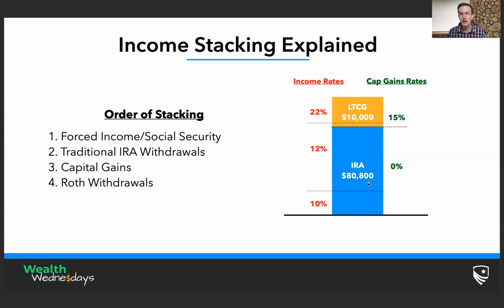So if they're pulling $80,800 from their IRAs, obviously they're pulling a little bit more of that because of the standard deduction. But let's say on top of that, they're pulling $10,000 from their long-term capital gains. Well, the way this person's situation stacks, their IRAs are going to be subject to the 10% and then the 12% bracket, and obviously under the standard deduction, 0%. But then this final money could have been in the 0% bracket had they changed their withdrawal strategy, but it's actually in the 15% bracket.